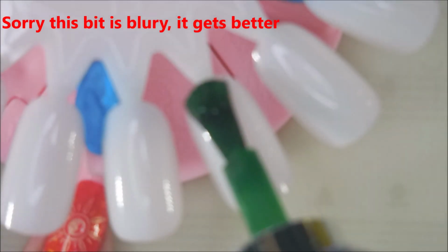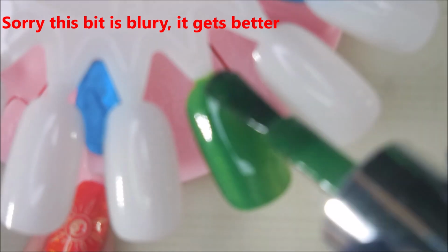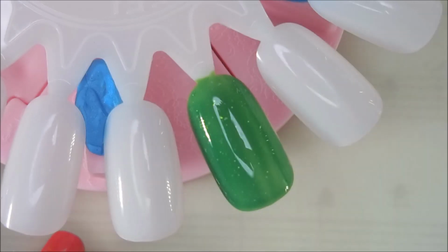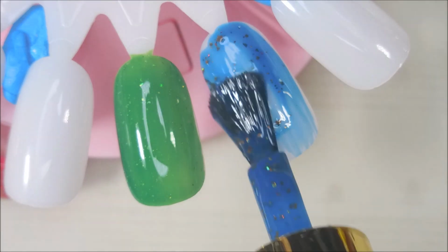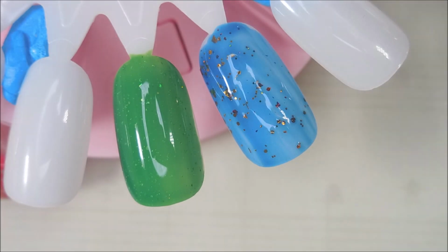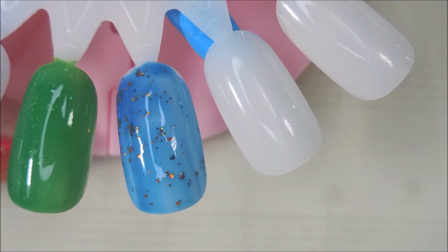Here we go. So I'm sorry this part's blurry, but I promise it gets better. It's just that first little bit that's going to be off. But I wanted to show all of what I was doing. So here we go. Much, much better. And I'm going to swatch these out on this swatch wheel and top coat them. And I am going to show you what they look like with a glossy top coat and a matte top coat.